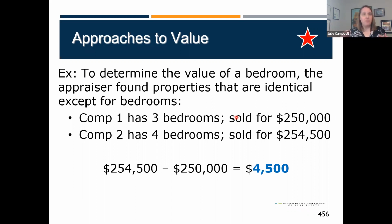I don't know that you'll see this or not. And again, if they give this to you, it's only one difference. You're only comparing the 2 comps to determine the value of the bedroom. The only thing that's different is one has 3 bedrooms and one has 4.